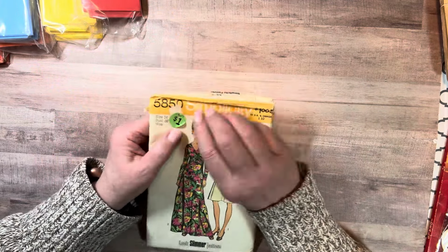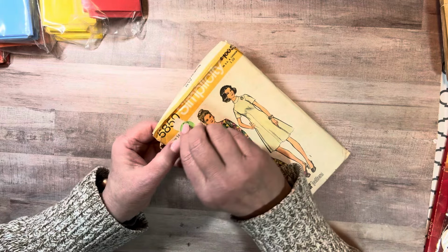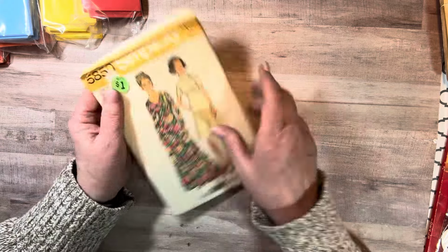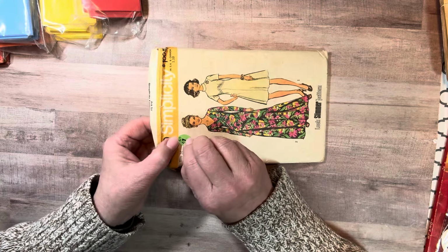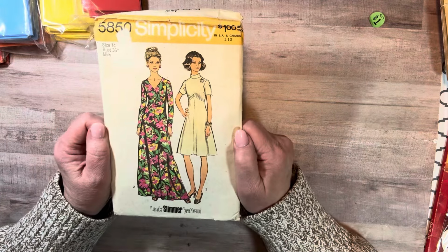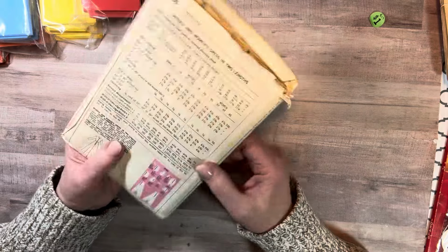And I got one sewing pattern. There were some other vintage ones, but I didn't care for them. Two of them were bridal ones, and they were landscape orientation. So this was $1. And I like that. It's probably from the early 70s. Let's see, 73.